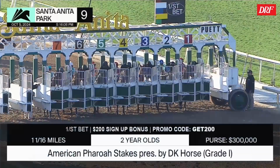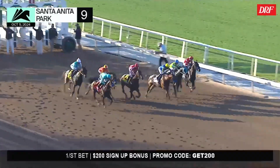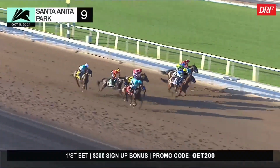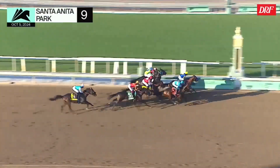This will be for the juvenile division because we're going to take a look at the Grade 1 American Pharoah at Santa Anita, featuring a Bob Baffert trained 2-year-old that's pretty good. Let's watch Citizen Bull. He goes right to the lead in here. The other Baffert trained runner, Getaway Car, from the outside was expected to show some speed. He backs off a little bit and Citizen Bull makes hay.